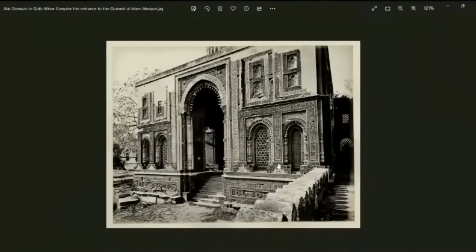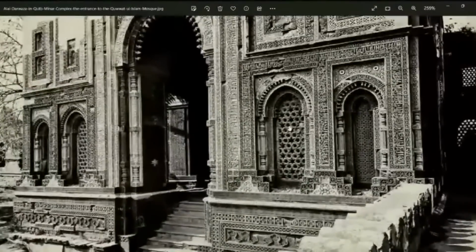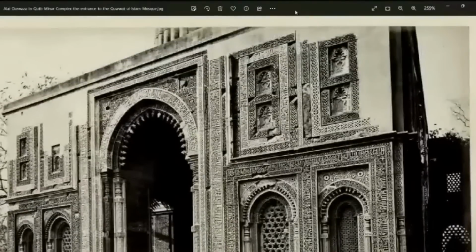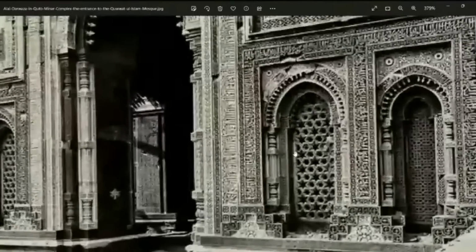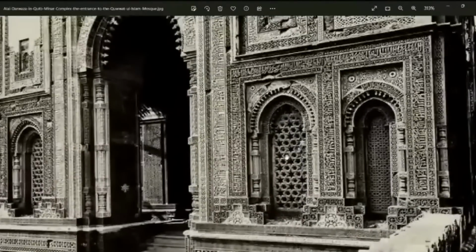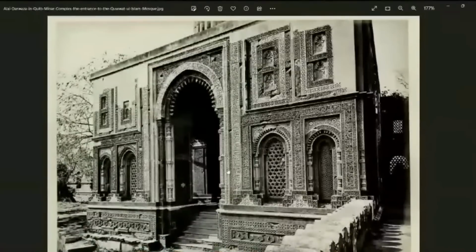This is Alai Darwaza, the entrance to the Qutub Mosque. And very Indian, as you can see. I mean, completely. Oh, this has been ripped off or fallen off, this bit of the facade. But so intricate, right? And this one kind of looking a bit Moorish, with the stars here and the circles. But, you know, it's just the front gate.